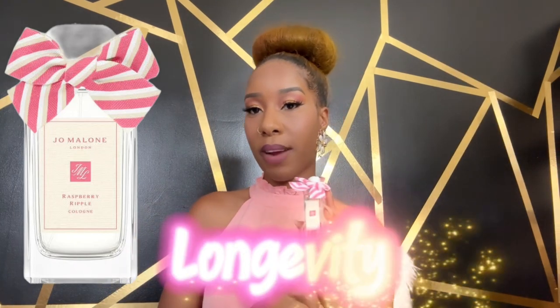Longevity for Raspberry Ripple, for me, I ended up putting it on at night, well, closer to the evening. So I want to say I put it on around like 6 in the evening, and then I wore it, of course, all night long. I sprayed my wrists and right here in this crevice, and I kept it on all night, all the way until I woke up in the morning. And I think I woke up at like 6 or 7 in the morning, but I could still smell it on my skin. Granted, it didn't pack a huge punch.